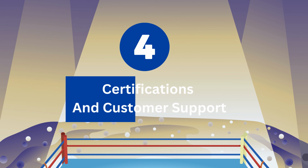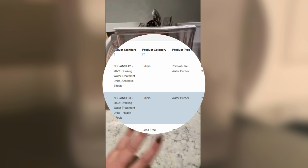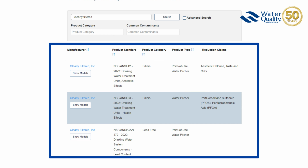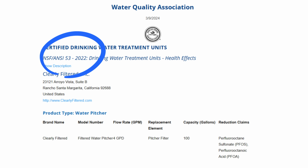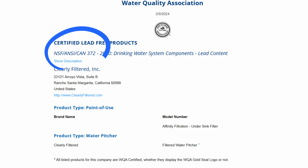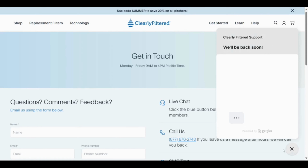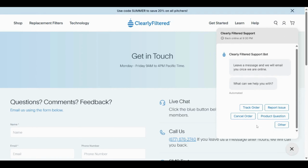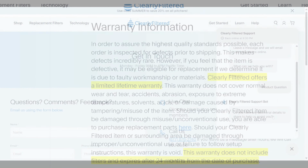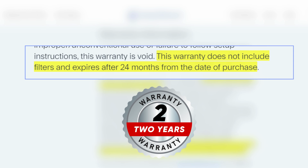Round 4. Certification and customer support. Clearly Filtered pitcher is certified by WQA against NSF standards 42 and 53 for chlorine and PFAS. It's also NSF 372 certified to be lead-free. It provides fast customer support through phone and SMS. You also have the option to utilize the live chat feature on their website for addressing your questions or submitting your grievances. It is backed by a 24-month warranty, leaving customers satisfied.